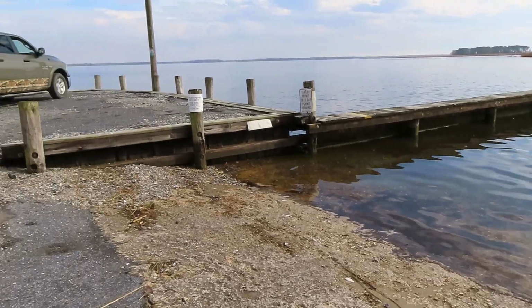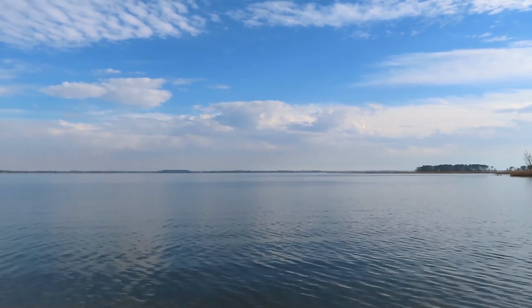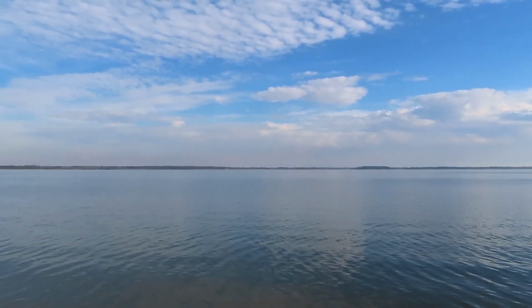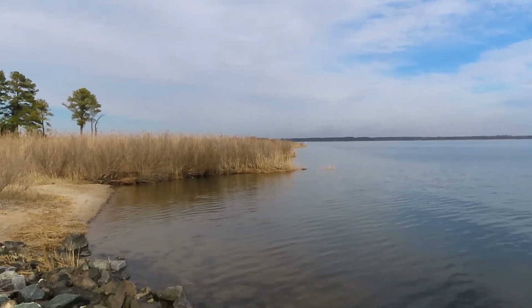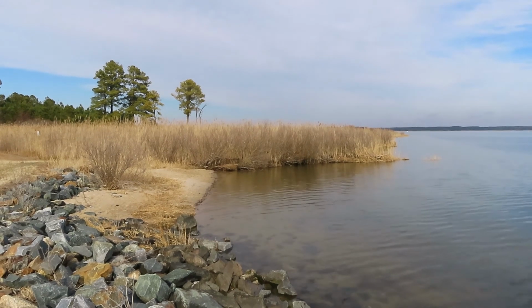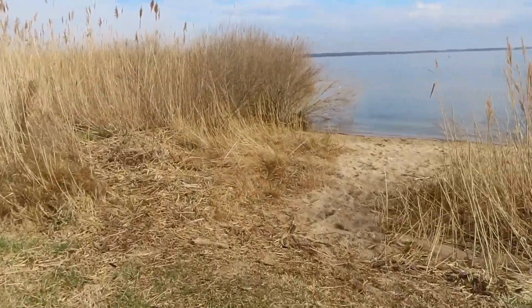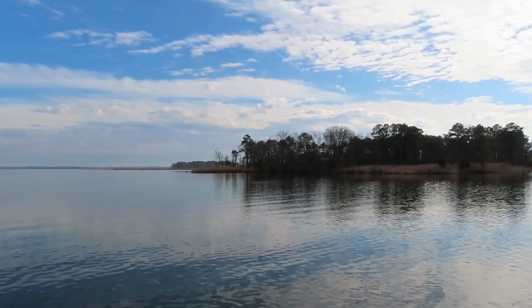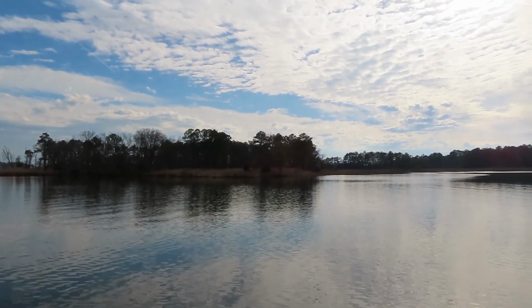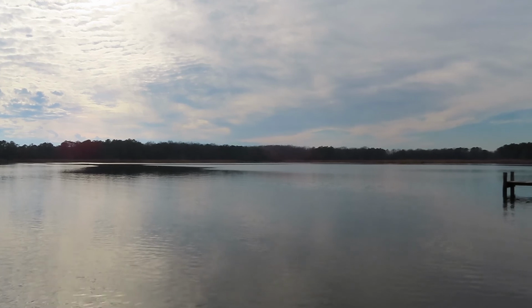There's another area over here to the left. Let's go take a look at it. It might be sandy. And there it is, just as I suspected. It's sand. We'll be able to put a kayak in there. Of all the places I've visited today, this one seems the most promising. We'll have a few adventures from this spot.